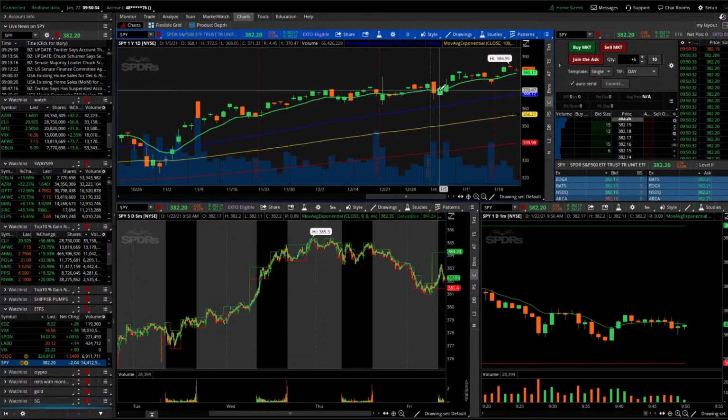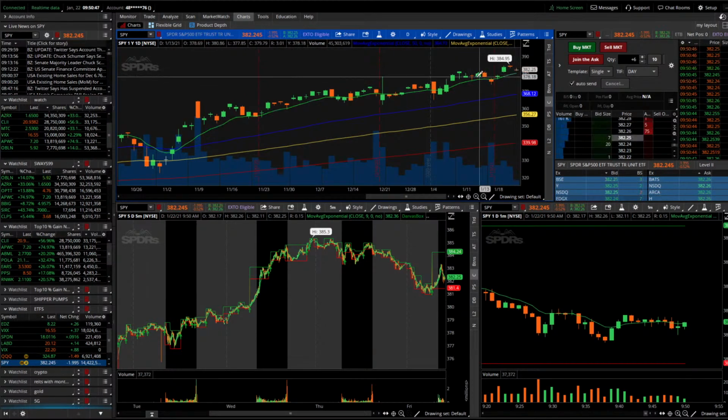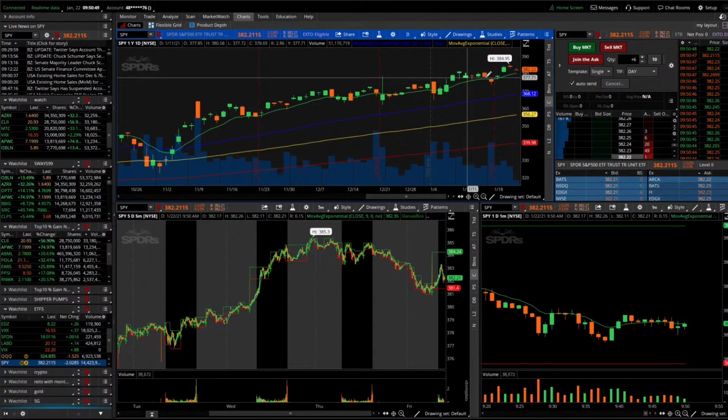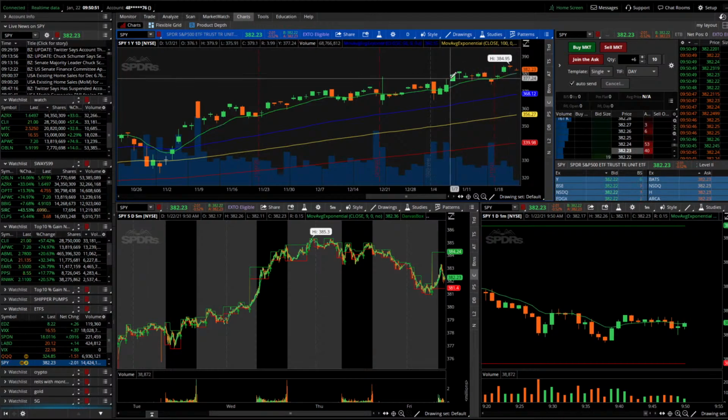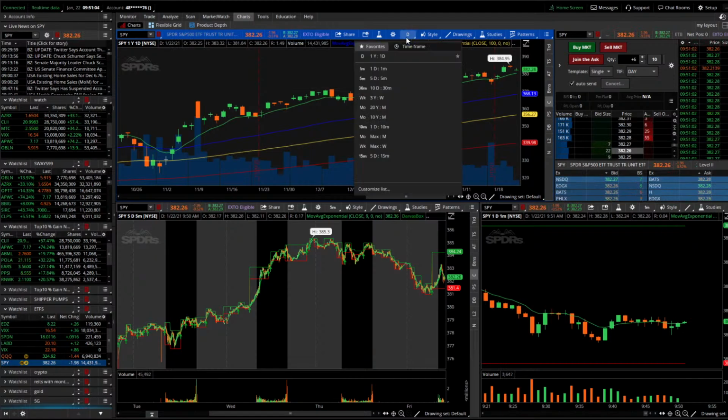There's right here at the beginning of January there were some decent sized candles, but as we've gotten further into January, these candles are getting tighter and tighter. And actually, too, I think if I remember correctly, hold on, I'm gonna look at the SPY overall.